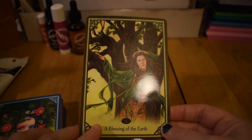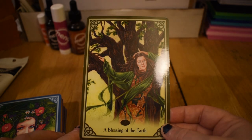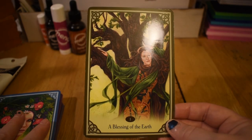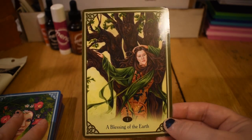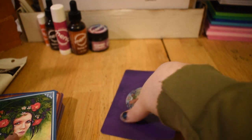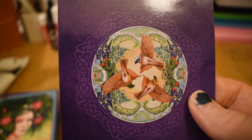With the one there, it gives a little bit maybe Ace of Pentacles energy. Sometimes I feel like these connect to major arcana, sometimes I connect them to minor. It's whatever I'm feeling at the time. So you have a blessing of the earth. Also, I like these little birdies. I like the little birdies on the back.